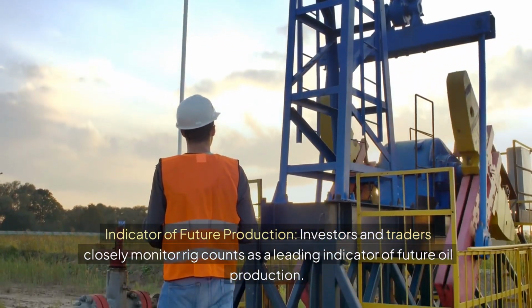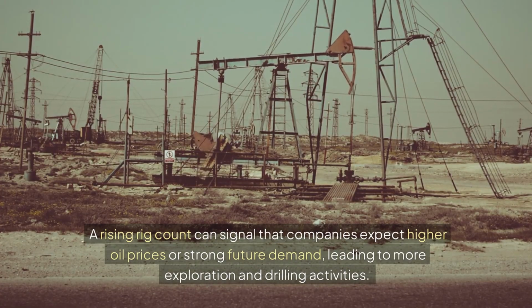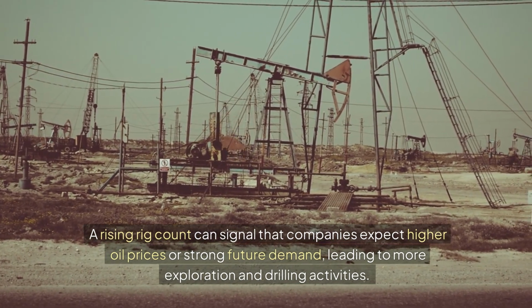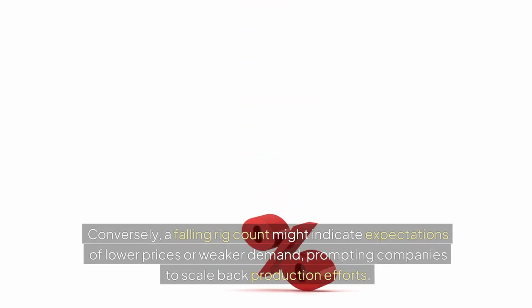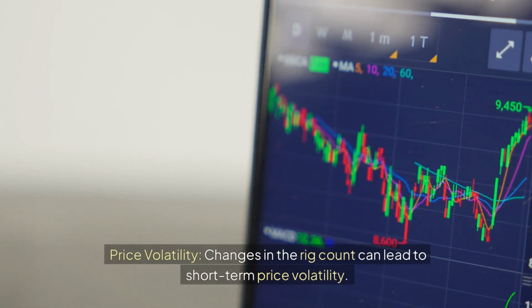Investors and traders closely monitor rig counts as a leading indicator of future oil production. A rising rig count can signal that companies expect higher oil prices or strong future demand, leading to more exploration and drilling activities. Conversely, a falling rig count might indicate expectations of lower prices or weaker demand, prompting companies to scale back production efforts.